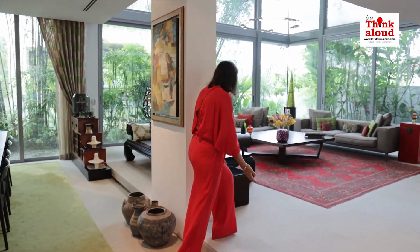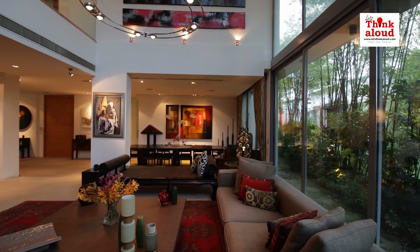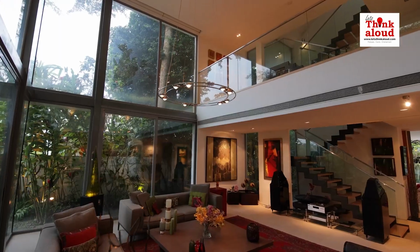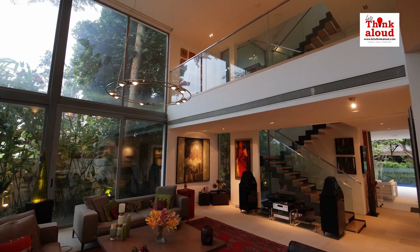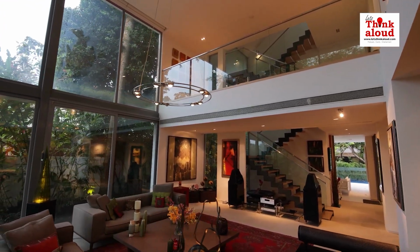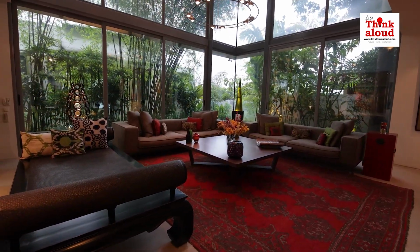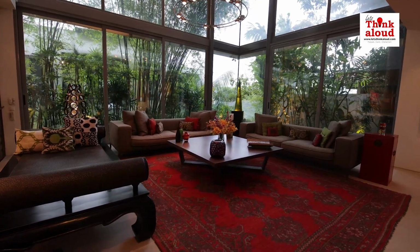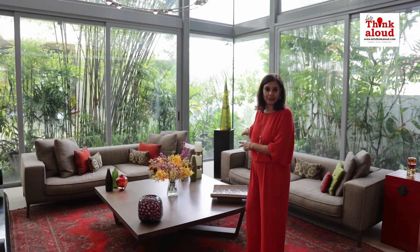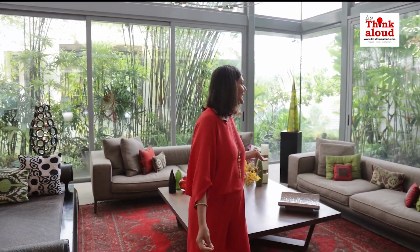Into the living space. It's a grand room, we call it, because it's double height ceilings. But most importantly, my architect was so fantastic. He understood what we wanted, to bring the outside in. So we've got these huge panes of glass, and they all open into each other. We could be sitting here and pretending we're outside, but it's air conditioned. So that was the feeling we wanted.